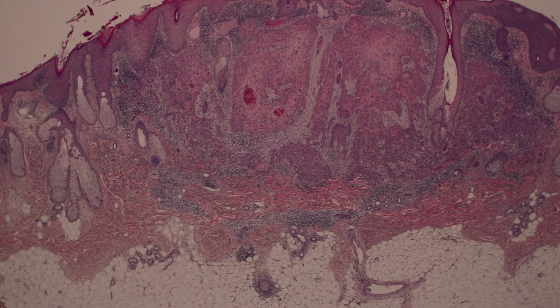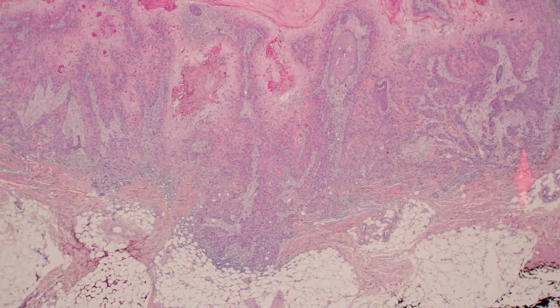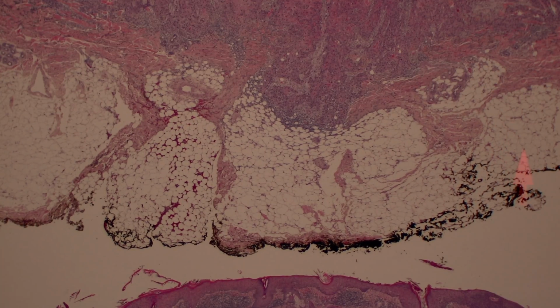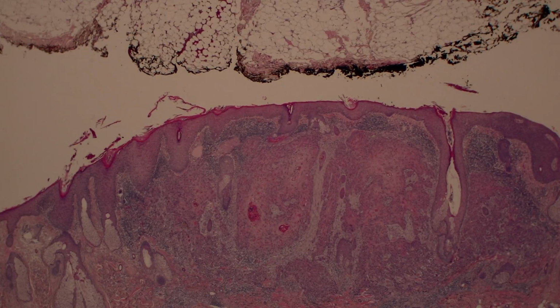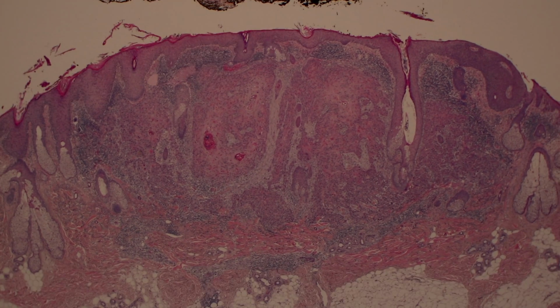Something I want to point out: anytime you see tumor that's pushing out way beyond the rest of the lesion, and you can see kind of a tongue of tumor coming down into the subcutis, or if you see islands of tumor invading out away from the rest of the lesion, always think about perineural invasion in that setting. That's not just for squames, that can be for basals or for other types of cancer. It can be a sign that what you're dealing with is perineural invasion. And in fact, look at this down in the dermis.